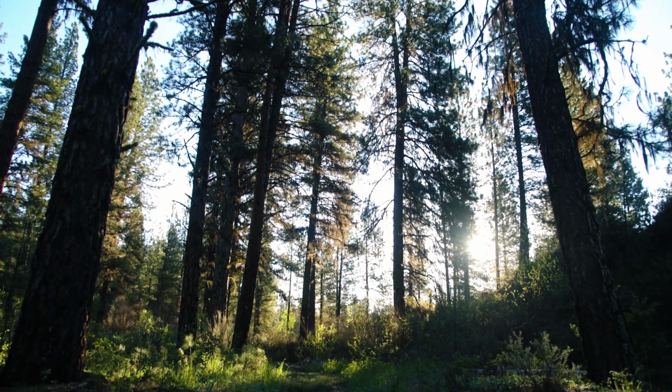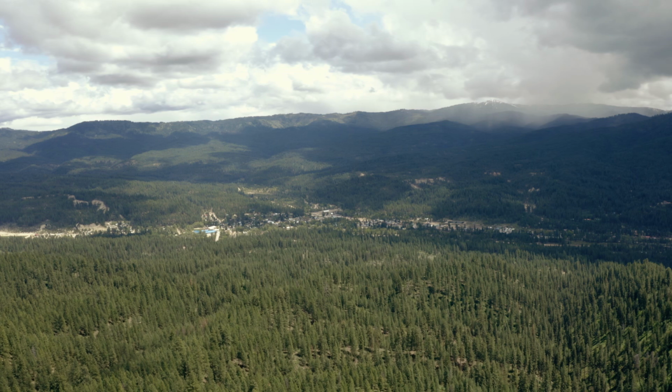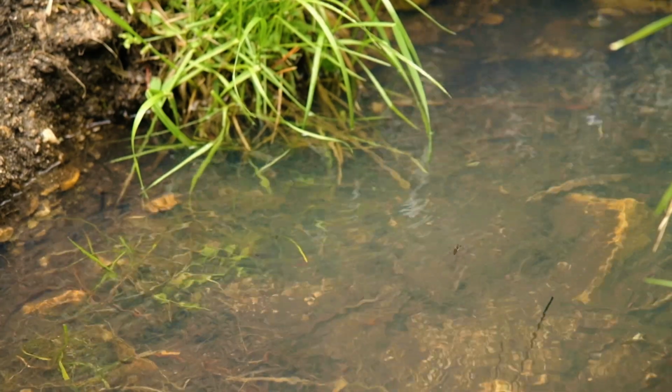All right, so here we are. This is Charcoal Gulch. We are right outside Idaho City, and already the weather's coming down.